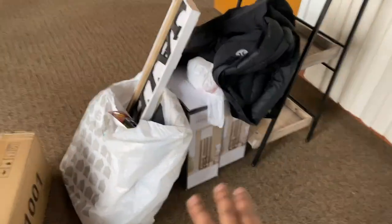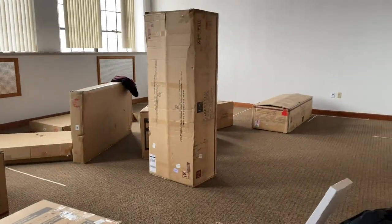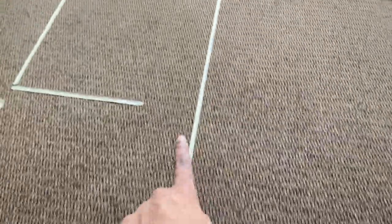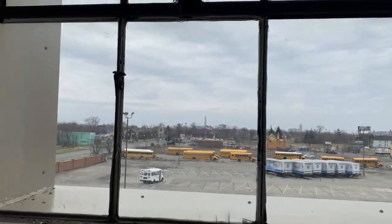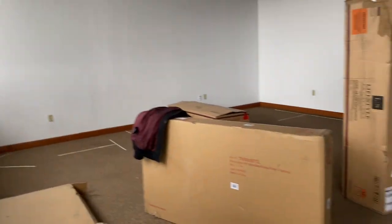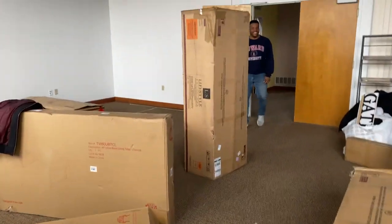Like I said, this is the door area. This is just some little knickknacks that we have, our lamps. And then here are all of the boxes. Basically, the space needs to be turned inside out. The tape that you see on the ground is where everything is going to be placed for the most part. Our windows are really nice. Here's a view outside of the Detroit area. There's nothing much to see, it's more like a factory area. But like I said, this is how we're going to transition everything and get everything together.